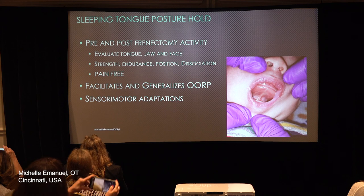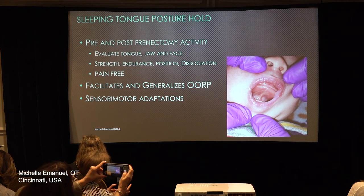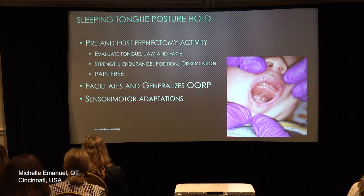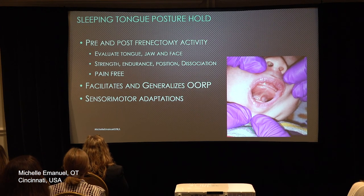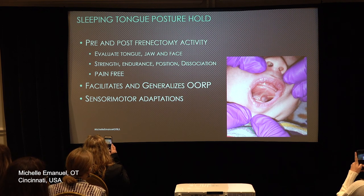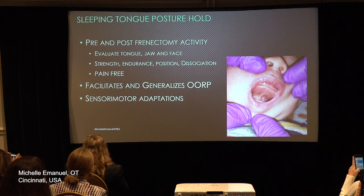There's a really great technique that I'm going to leave you with, and it's on my YouTube channel if you want to check it out, Michelle Emanuel. It's a sleeping tongue posture hold. It's really great, pain-free, pre and post frenectomy activity, and it is fabulous for every single thing. You can see this is me working with that, and it's not completely where we're headed, but we're on the way there with getting the tongue up, and good suction.